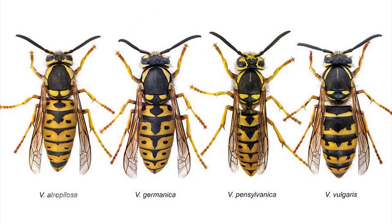And so then do you have information on that so that we could send people to gather more information, maybe a picture of them and all of that good stuff? Sure. Right, so it is good to identify the insect that you have and make sure it actually is a yellow jacket.